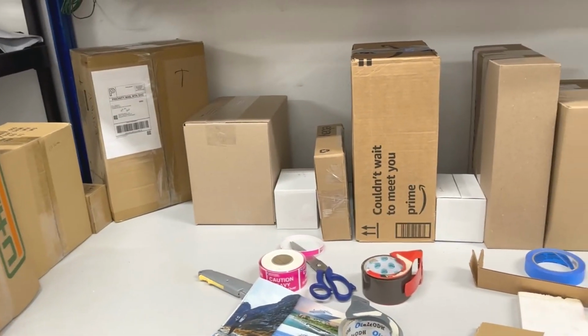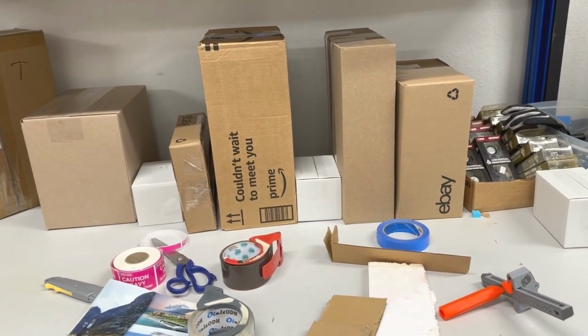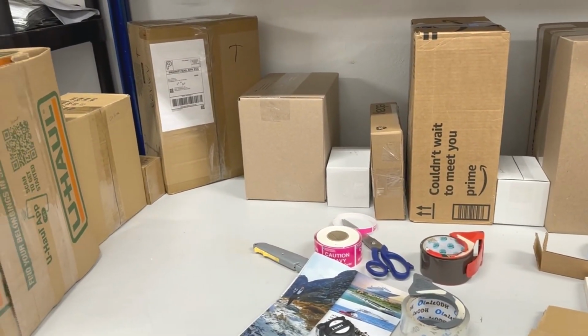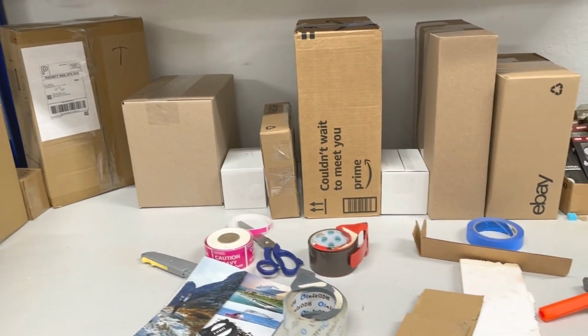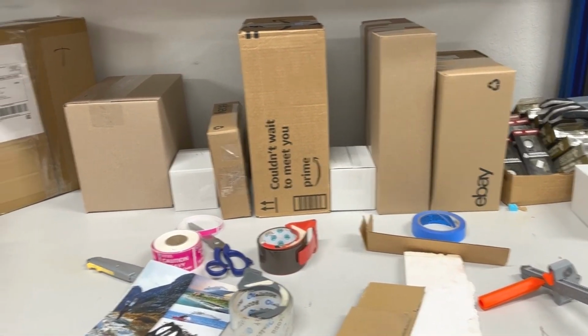But I have 2-day handling on my items, so I'm able to break the things up like this. Most of the items I packaged sold on Friday evening and Saturday, and then tomorrow I'll package the stuff that sold on Sunday and the last couple items from Saturday.